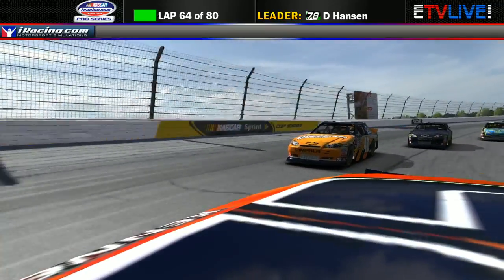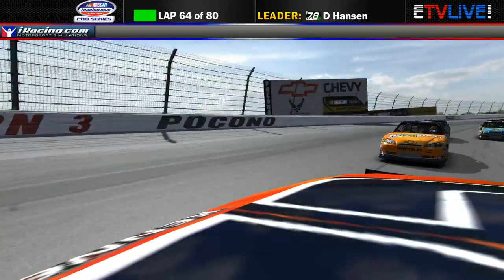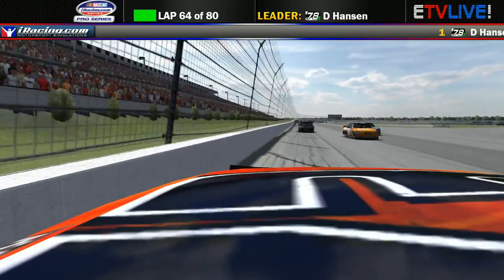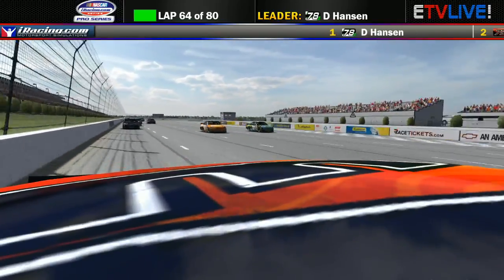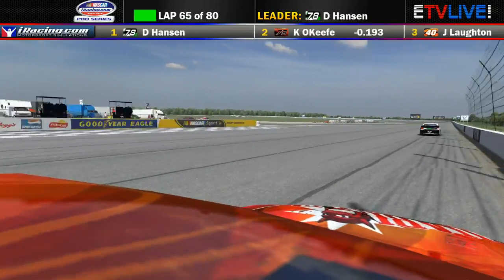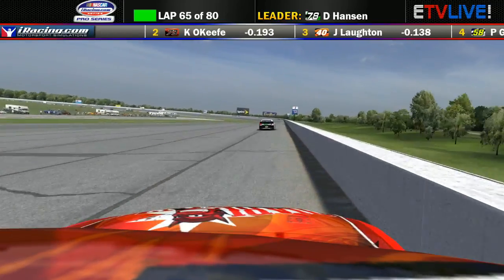73 looks like he's going to pick up the spot. Can the 40 fall back into line? 58 has his hands full with Josh Berry. Berry on the inside coming off of corner number 3 as Lawton is all over the place. We're going to go 3 wide. Well, boys, get it done. Here we go. Josh Berry gets around the 40. He's going to move up to 3rd.